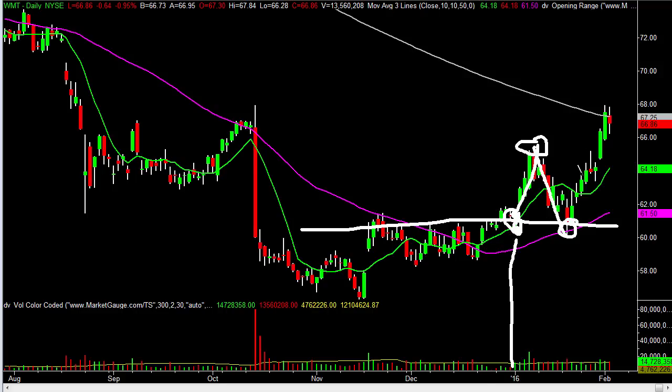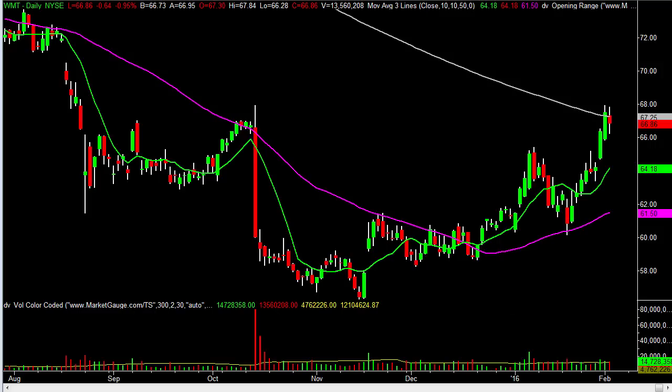Now, if you were a buyer down in here, you're taking profits at the 200-day moving average. Not everything, because this could be another interesting transition through the other side of this moving average, and it could continue to move higher. I would not be surprised to be looking at Walmart later this year and seeing it as one of the better performing stocks in the market based on the way it has acted at the beginning of this year.